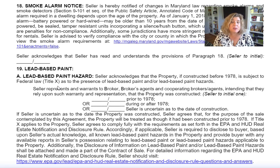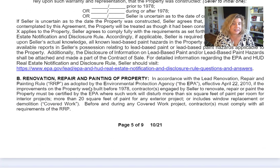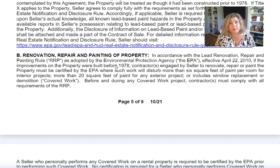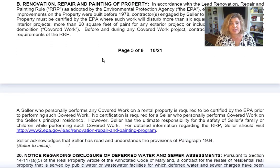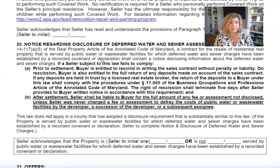If the property was built prior to 1978, we will have to sign paperwork that tells us whether or not the property has been lead certified. So basically, don't lick the walls is my common statement for that. Any renovations or repairs to the property involving lead-based paint have to be done according to EPA standards and guidelines.